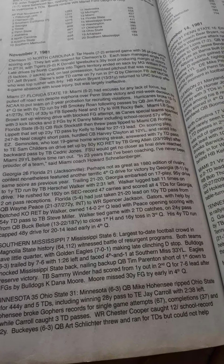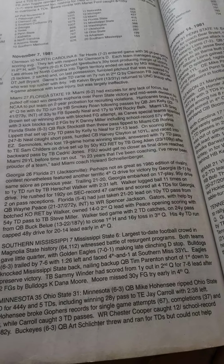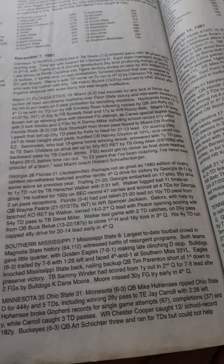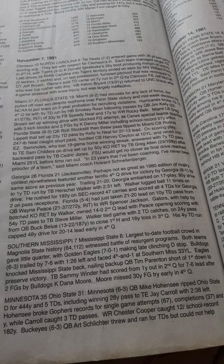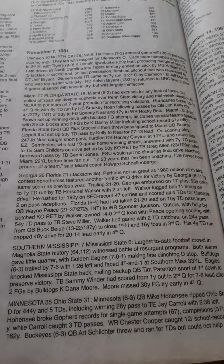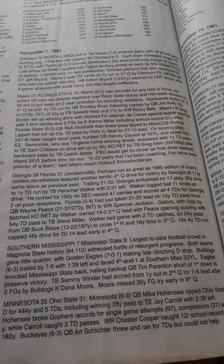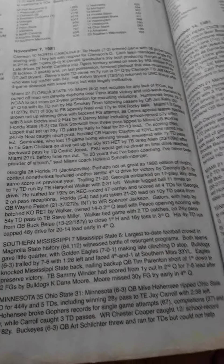Trailing 21-20, Georgia embarked on a 17-play, 95-yard drive to a 1-yard touchdown run by tailback Herschel Walker with 2:31 left. Walker lugged the ball 11 times on the drive. He rushed for 192 yards on an SEC record 47 carries, and scored all 4 touchdowns for Georgia, 2 on pass receptions. Florida had just taken a 21-20 lead on a 10-yard touchdown pass from quarterback Wayne Peace to wide receiver Spencer Jackson.